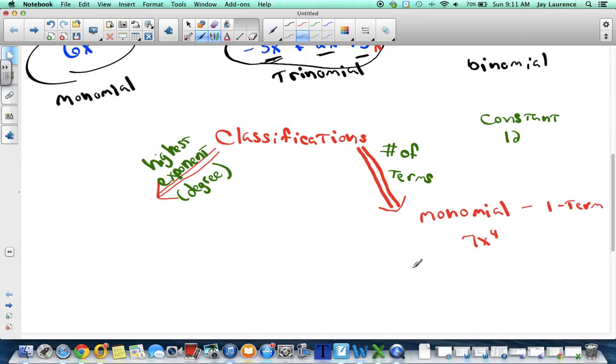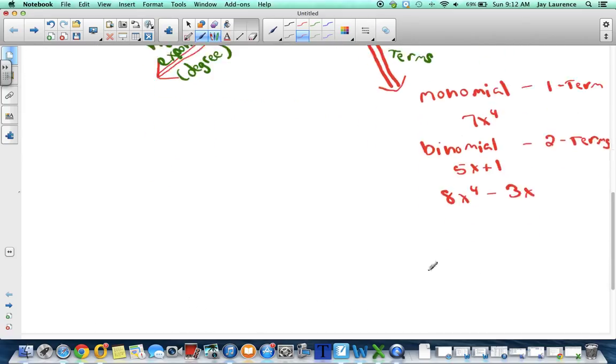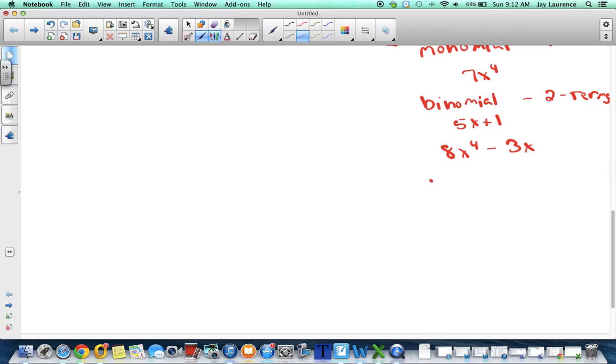And then we have a binomial. Excuse me, do you have any binomials available? And binomial means 2 terms. So for example, 5x plus 1 is a binomial. 8x to the 4th minus 3x is a binomial. There's also the trinomial, which was just mentioned. Whoa, it's really taking off.